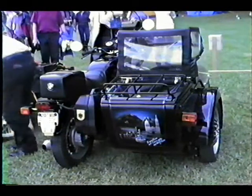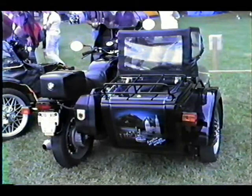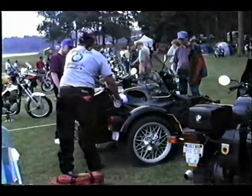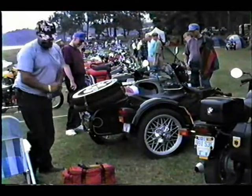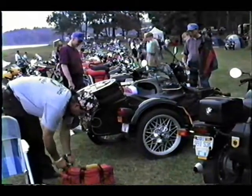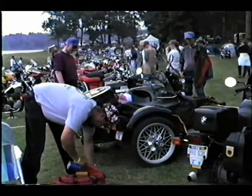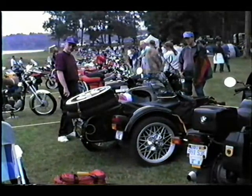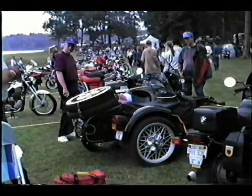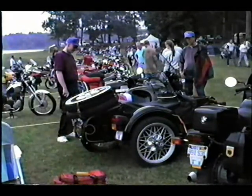The tank holds 9 gallons. Most of them got it. How much is the tank worth? I didn't really have it appraised or anything, but if there's only two of them that have been made, period, I don't even know if the other one's still around.